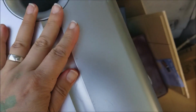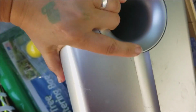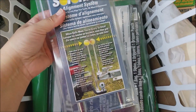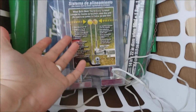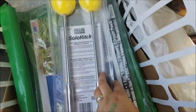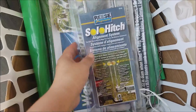Darn it all. Okay, so we made it home, and this subwoofer thing, it's Pioneer brand. I'm gonna have to look that up, and just based on condition, see if it's worth doing anything with. I do not know yet what is going on with these. Obviously it's for a hitch, and it appears to be brand new.